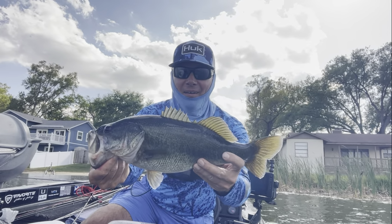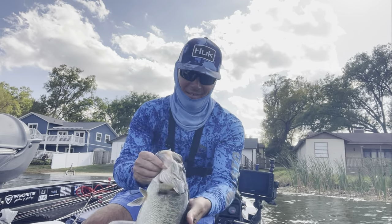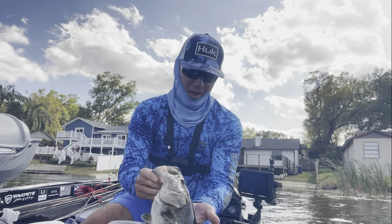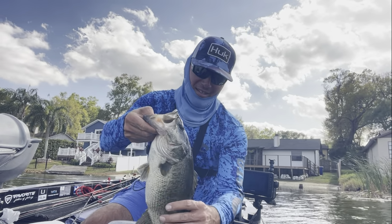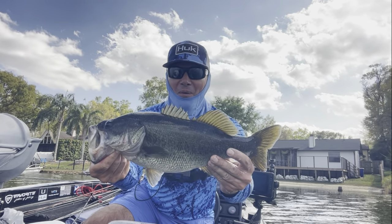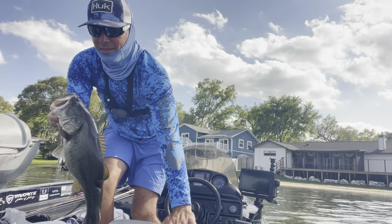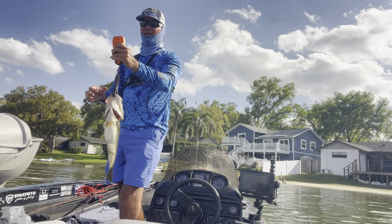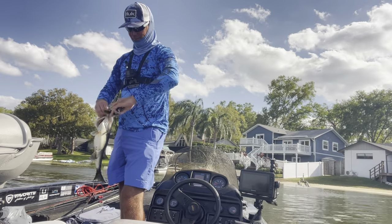Look at that chunker. Man, I ripped his lip really good too. But these fish have not been caught. Man, he's so slimy and cool. Let's get a weight, probably 3 pounds. These fish are healthy for their age. 3-1.